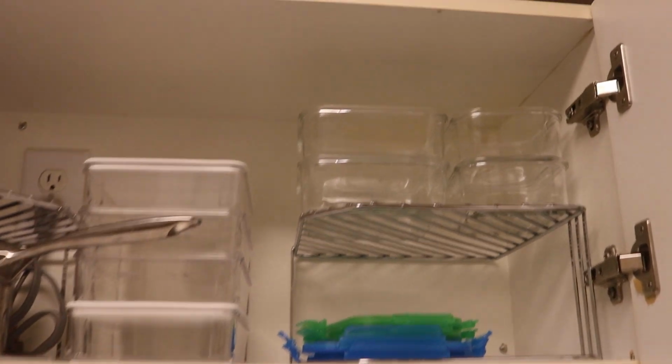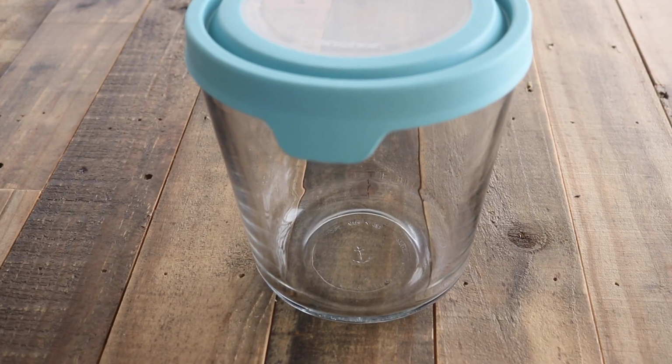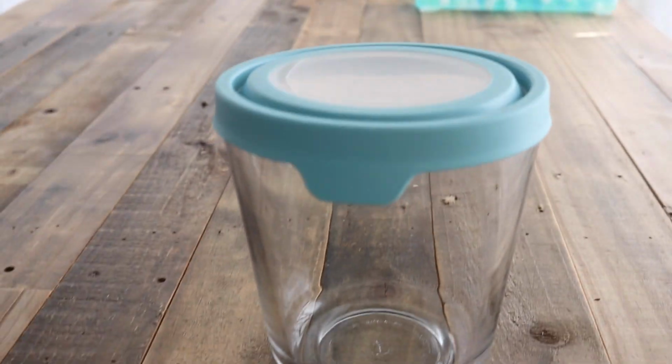So you don't have to get the plastic ones. It's just whatever your style is. The plastic ones look nicer, but the glass ones are more adaptable and also better for the environment. So I'm sure you guys will like that one better. And then the very next container I have is for leftovers.